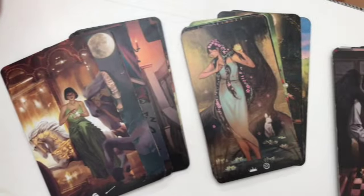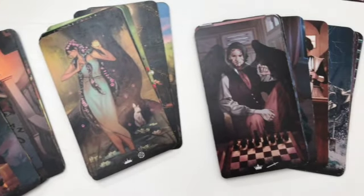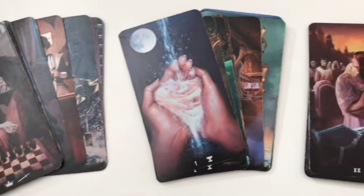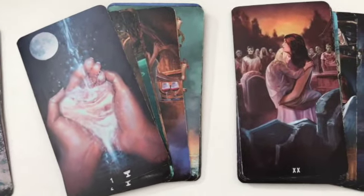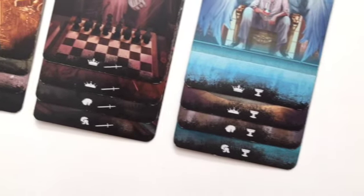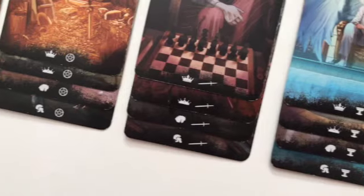The biggest learning curve with this deck, for those who are not familiar with tarot, is that the front of the cards do not tell you in words or any explanation what it is you are looking at, so you will have to refer to the Roman numeral and reference more information from the booklet. And regarding the court cards, be sure to reference the symbol that is printed at the bottom of each card.